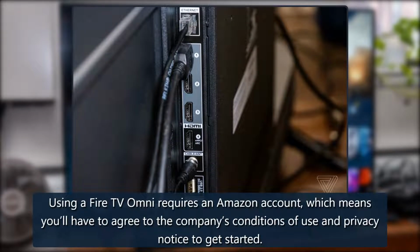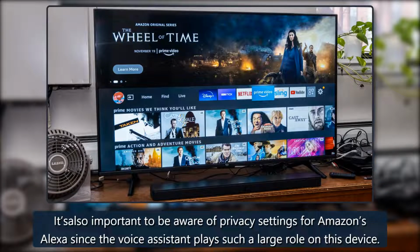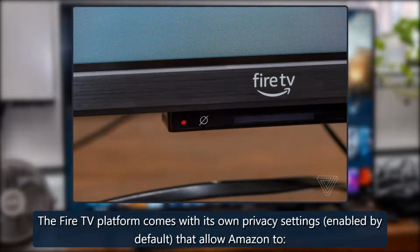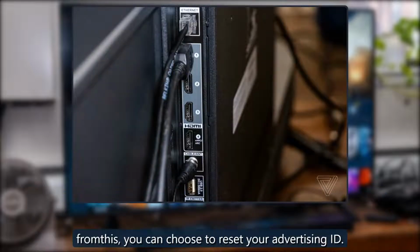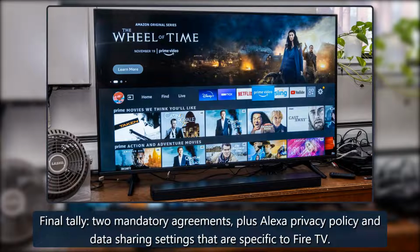Using a Fire TV Omni requires an Amazon account, which means you'll have to agree to the company's conditions of use and privacy notice to get started. It's also important to be aware of privacy settings for Amazon's Alexa, since the voice assistant plays such a large role on this device. The Fire TV platform comes with its own privacy settings enabled by default that allow Amazon to collect data. There's also an interest-based ads option that lets you opt out of apps using your device's advertising ID to build a profile for targeted ads. Separate from this, you can choose to reset your advertising ID. Final tally: 2 mandatory agreements plus Alexa privacy policy and data sharing settings that are specific to Fire TV.